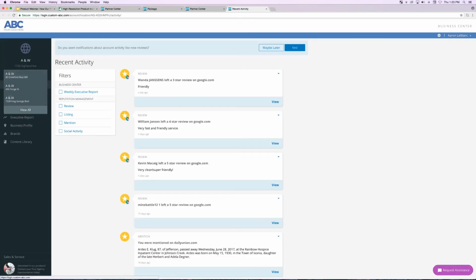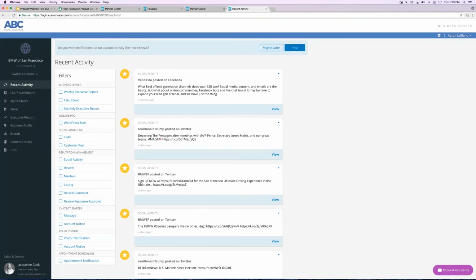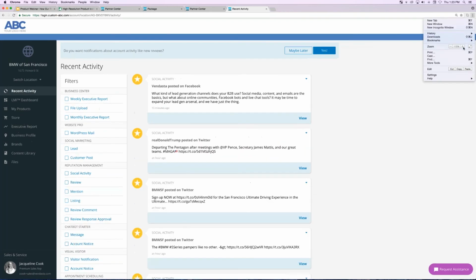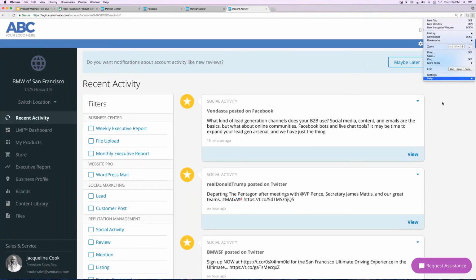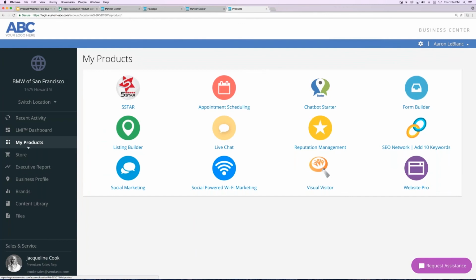I'm just going to make sure I'm in the right location here. Give me 1 second. Perfect. So here I am in the Business Center dashboard. Let me zoom in a little bit just so everyone can see me. All right, there we are. So I'm going to head over to the My Products tab on the left-hand side, and we're going to jump right into Listing Builder.